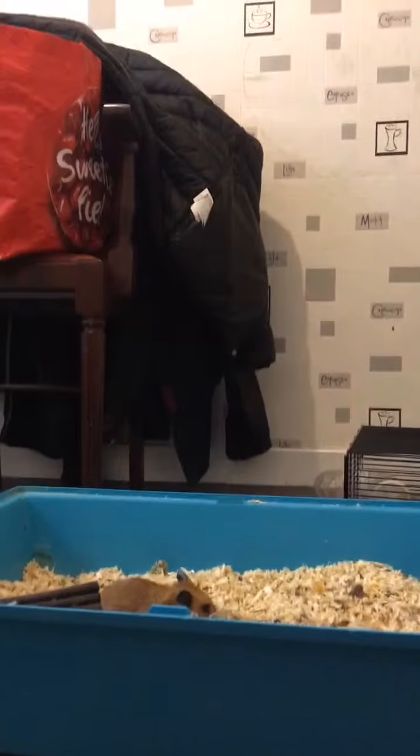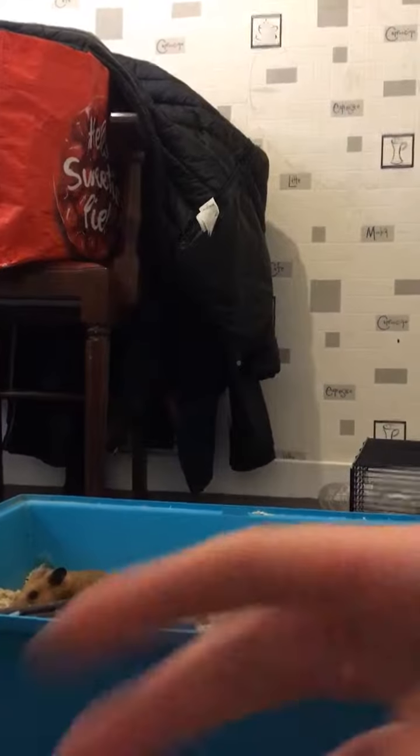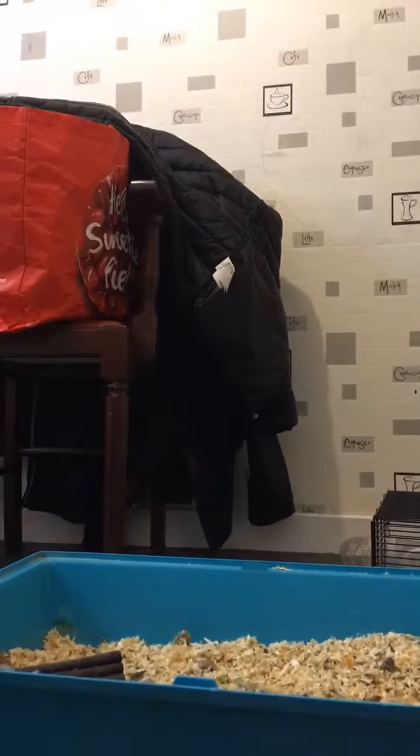Oh, my fingers are in the way of the camera. Oh, no, man. Dropped the thing that I needed. Nah, that's the only way. I'm just going to have to keep you how you were. And hopefully you can see. There we go. There he is. There he is in his cage so far.